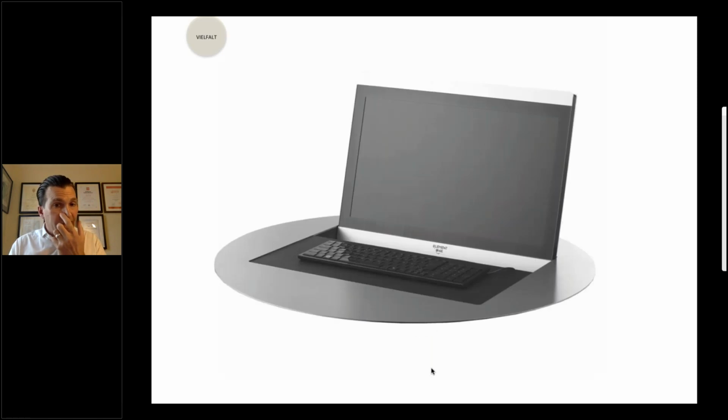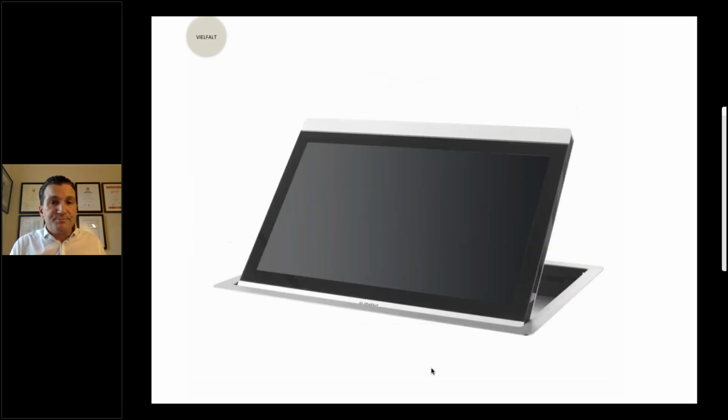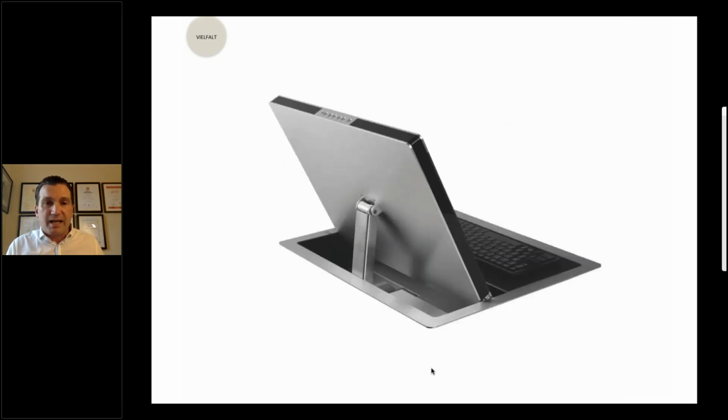We also do that in a rotating version, which is quite popular with banks. So that's another option. This is a Vaso. So this one is screen up all the time, and it comes up at an angle to 90 degrees. So it's embedded in the desk, but it's screen up. So that's a picture of the back of it, so you can see how it works. All of these can have a keyboard and a mouse built into them, so that's possible as well.